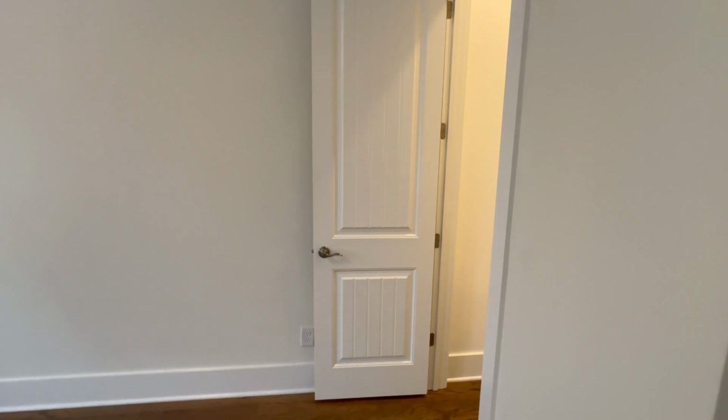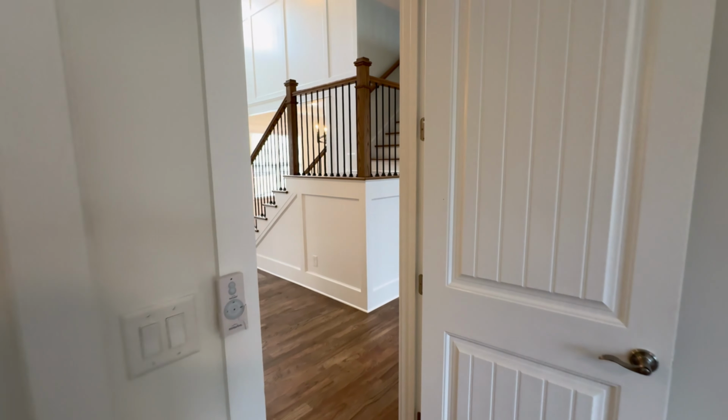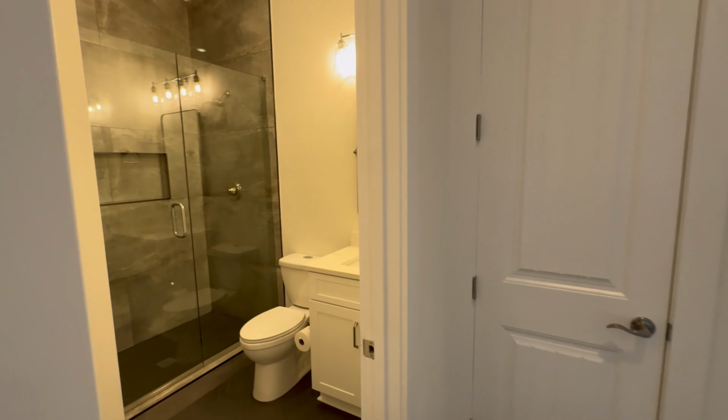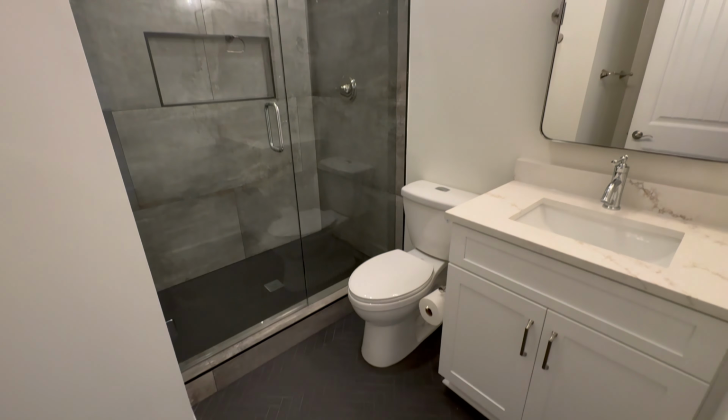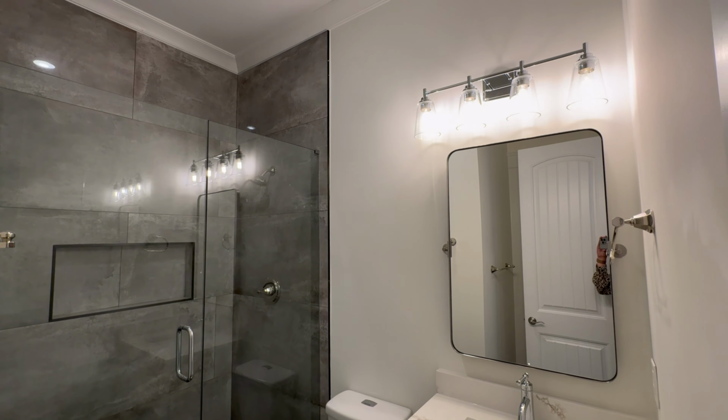On this level, you also have a guest bedroom and a full bath. Again, hardwood floors throughout the house. Once you go upstairs, you will find four bedrooms and three full baths. Of course, the owner suite is very beautiful.